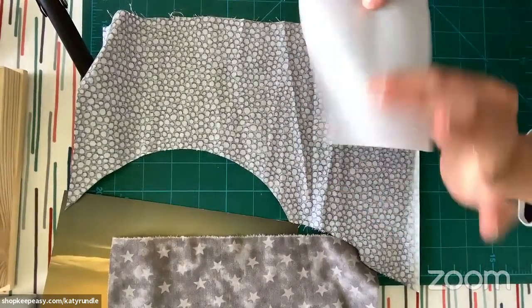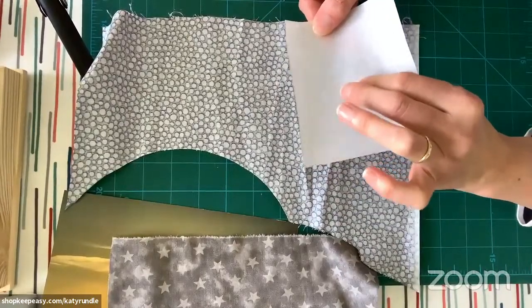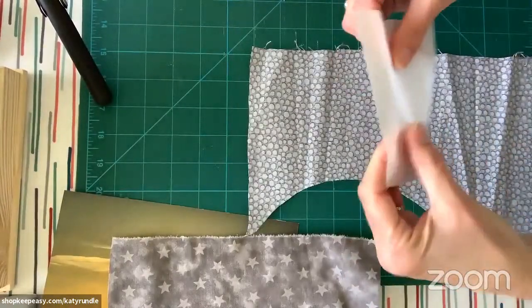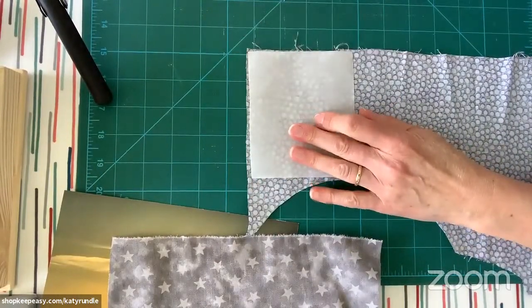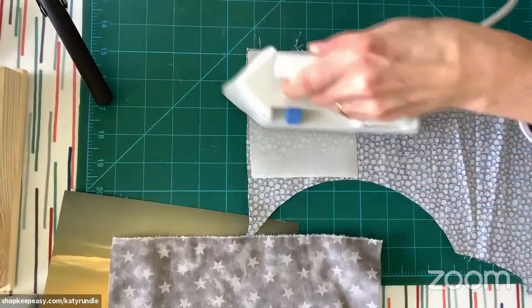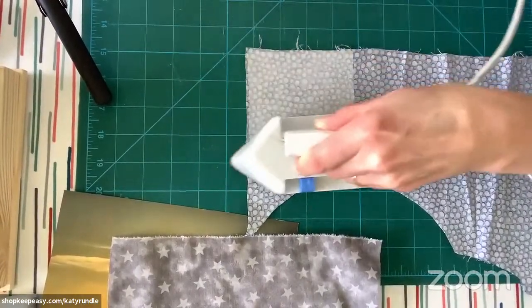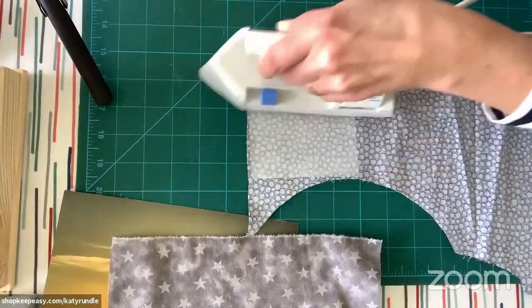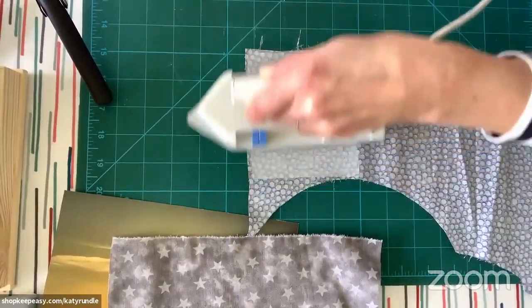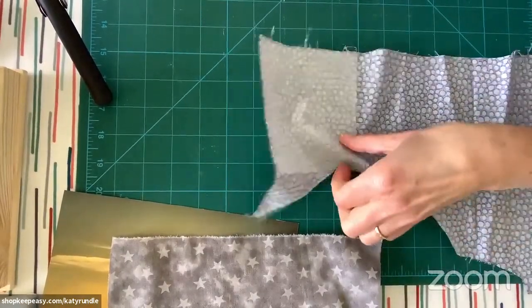The Bondaweb itself is sort of smooth on one side, and you can feel it's granular on the other side, it's rough. You put the rough side down onto the back of your fabric, and then you just have a hot iron on the back of it, and it says for 5 to 10 seconds, just rub over the paper of the Bondaweb. And then you have to leave it to cool.